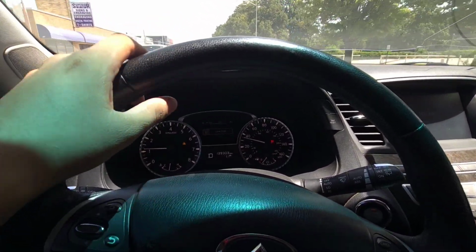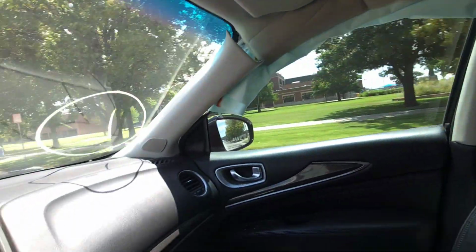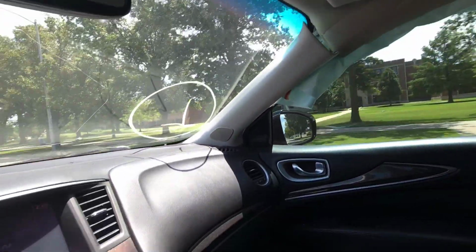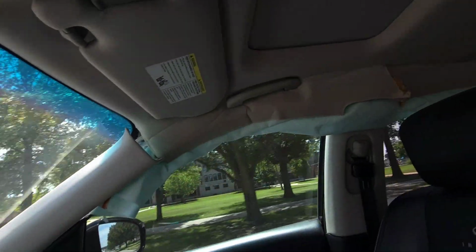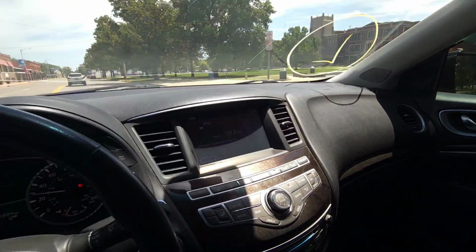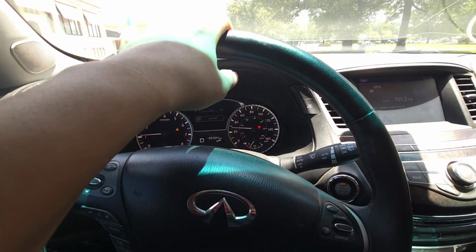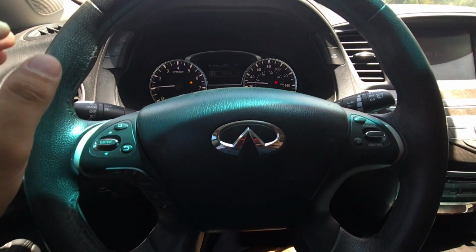Gotta be thankful for those wins, because we're about to hit a W here with this one probably. We'll see. Once we get that airbag, I think that seatbelt might be out too, but I'll assess this one next. First, we gotta get that Buick done and out, and then we can move on to this one.